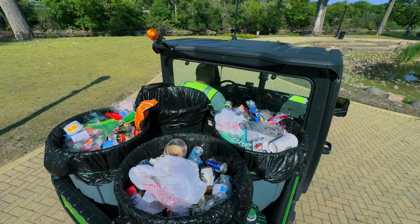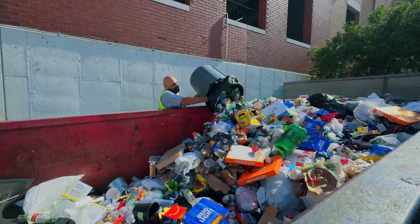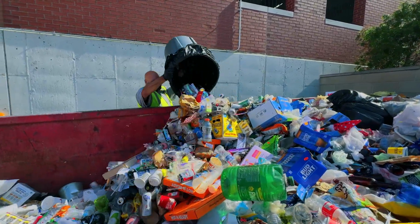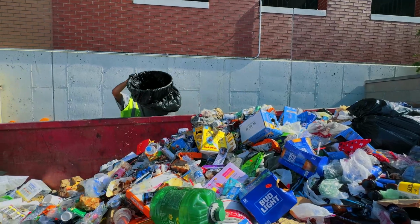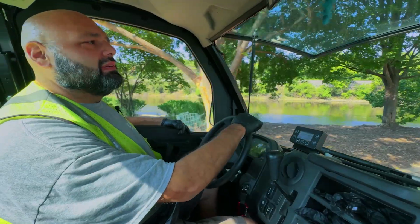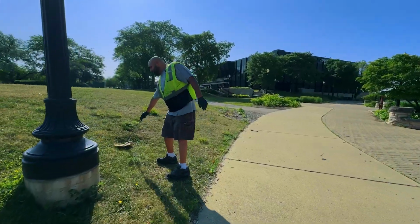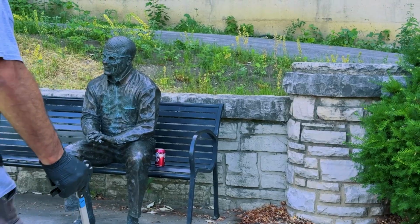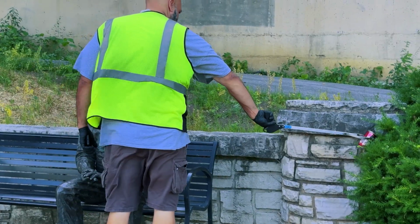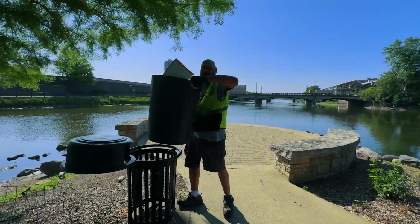Once I fill up all the trash bins in the back of this Gator, obviously it's gotta go somewhere, so we take it to the city's dumpster. Usually the city dumpster gets filled in about a week's time, and we just have it switched out for a new one. It is a dirty job. There are rare occasions that people will compliment us, so we must be doing a good job.